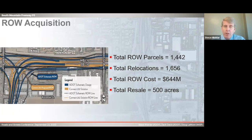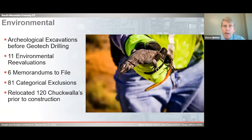Just some quick numbers on right-of-way parcels. We had over 1,400 right-of-way parcels. Total relocations was nearly 1,700. Total right-of-way cost was approximately $644 million, and for resale we have approximately 500 acres. Next slide. Now I'll hand it over to Doug.